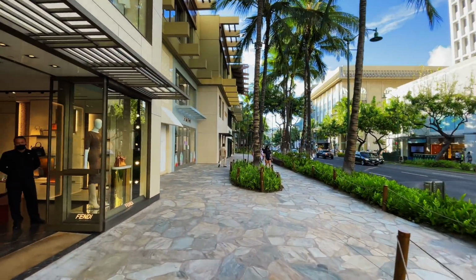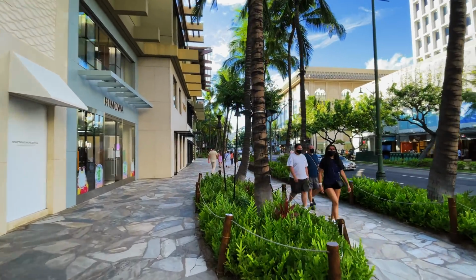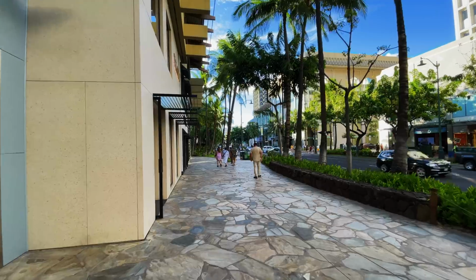So again, I'm making my way up to Vintage Hawaiian Wine Bar, where I'm gonna buy lunch for Irina and I. And then from there, I'm gonna cut back in and we're gonna enjoy lunch on the beach.